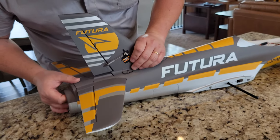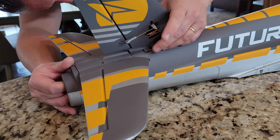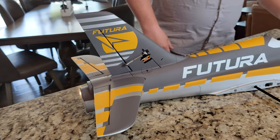What am I catching? Am I catching anything? No, I just don't think it's quite seated yet. Not that I can see on this side. Just have to squish the foam. Okay, so we're in where it needs to be.